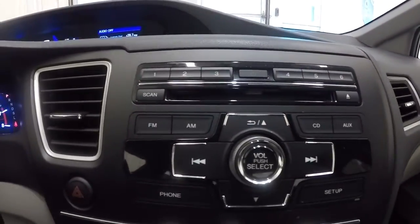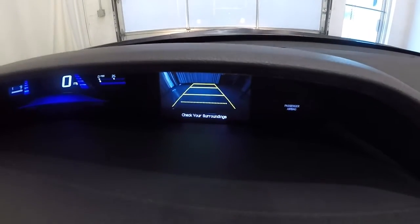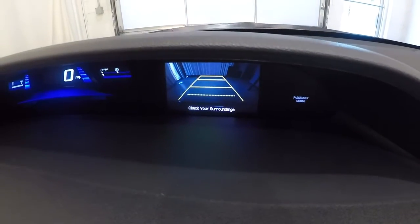Alright, we've had the AC going now for about 10 minutes. Everything's blowing nice and cold there. And it also is equipped with the backup camera. As you can see it there.